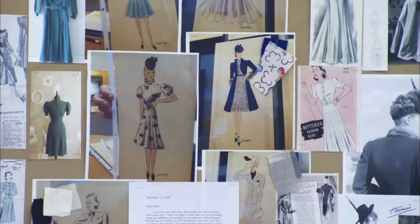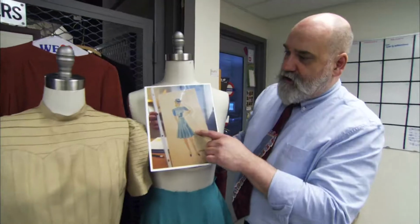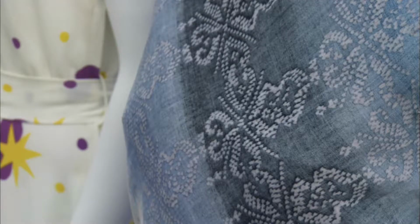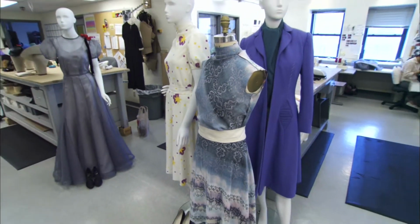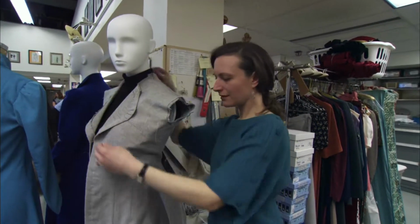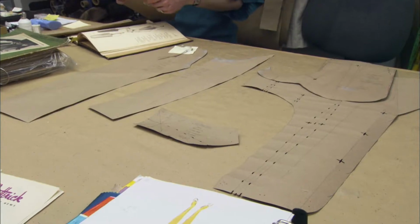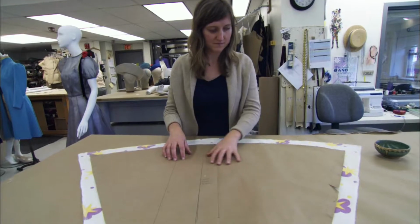We gather all of our research, and then it's time to create patterns. We take fabric, cheap muslin, and we actually drape it on the form to create the patterns. We then cut out the pattern out of an inexpensive fabric. We make a mock-up of the fabric so that we can correct all the problems in the pattern without having to cut it into the real fabric. The draper hands off the patterns to us once they're ready, and we cut out the fabric, and then we hand off the fabric pieces, the garment pieces, to the stitchers to assemble.